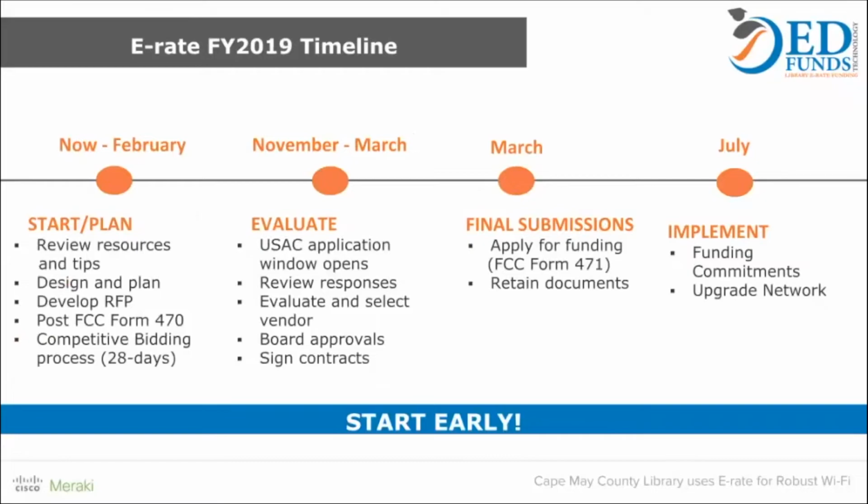And in July, you can start implementation of that. Typically, the funding commitments come in on a priority, we don't know the magic they use. Sometimes they have different criteria for how they review and fund the applications. But we've seen funding awards as early as May, and projects can start as early as July 1st.